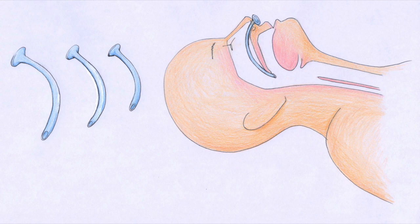Here's a quick refresher. NPA, nasal pharyngeal airway. All right, easy. We've been using these for years. As far as I'm concerned, it's a highly underused device. I think they're great.